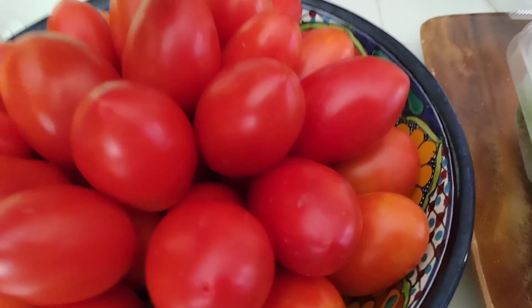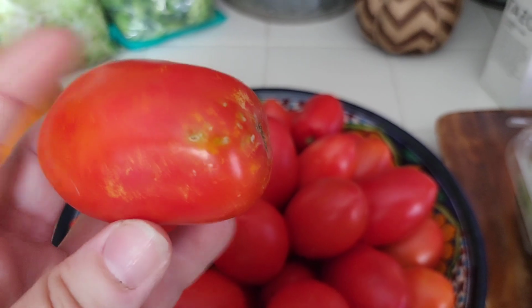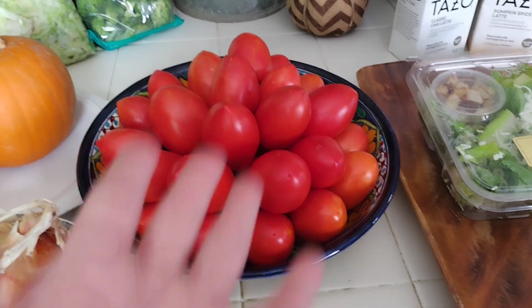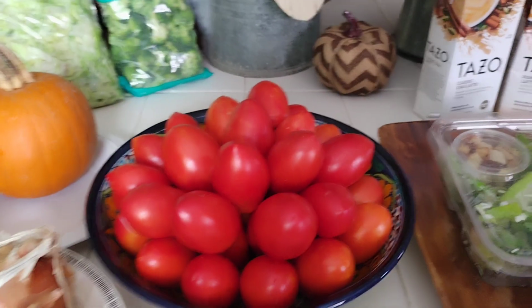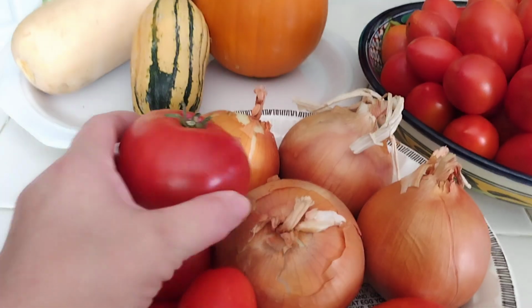And you could see some of them. Let's see, what's a good one here? They're not store pretty, but they're just sunspots. Edible, beautiful, wonderful tomatoes. Look at it. It's like a lotus flower of tomatoes. So I got 4 bags in total of the Romas, and then I got 2 of these.